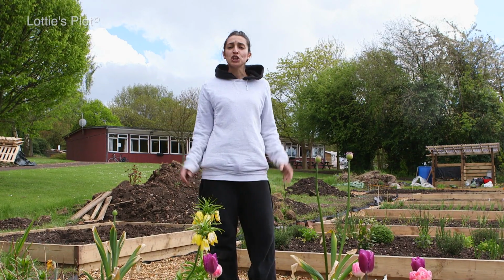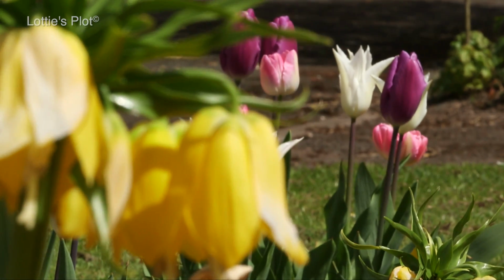It's the end of April, the tulips and the fritillaria are up. It's been a really dry but warm month.